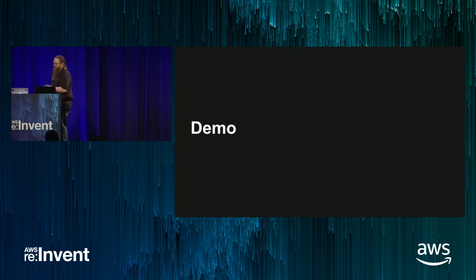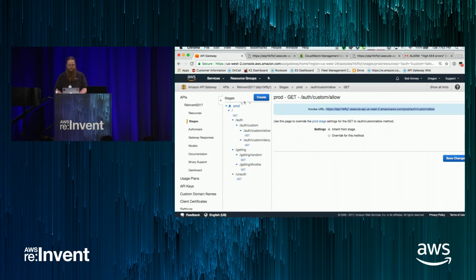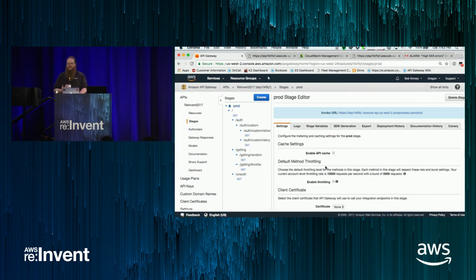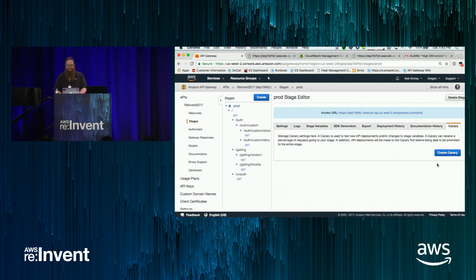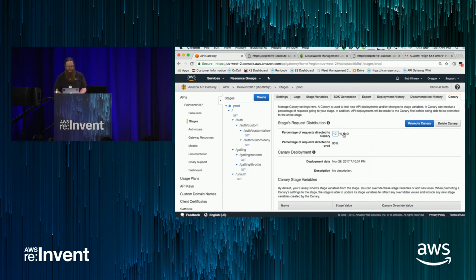So now I'll go ahead and demonstrate using Canary deployments. Okay. So inside of the console, the first thing I need to do is enable the Canary deployments. Over on this new tab, I have this new button for creating a Canary. When I first create the Canary, API Gateway sets up the same deployment that's already set as prod as my Canary. Now, before I deploy, the first thing I'll do is set my values for what I want my Canary to receive. So I'll go ahead and say that I'm going to send 10% of the traffic to my Canary. Go ahead and click OK. And that's immediately applied at the stage level.